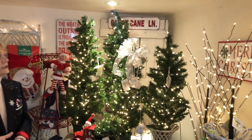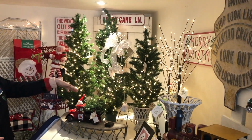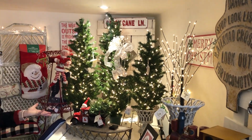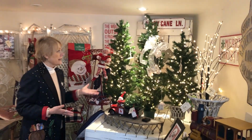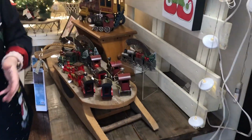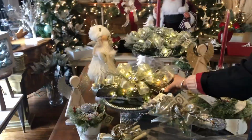If you need a little tree, you don't want to be bothered with a big tree, we have two size trees that could be either tabletop or by your mantle on the floor. They're pre-lit. Treetops, battery trees, trains, what can I say? Lots of trains.